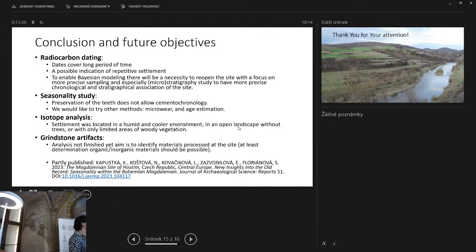Isotope analysis, there might be some more work to be done, but it showed well, in fact, what was expected, that it was a humid and cooler environment, which is correct for the studied period. And the grindstone artifacts, there is more to be done. I hoped to show you at least some results, but they are not ready yet.